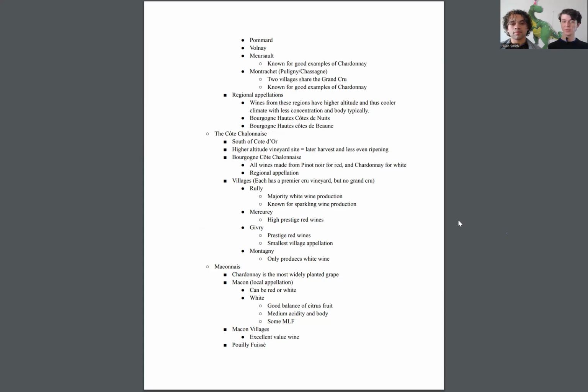One local appellation I wanted to point out that we talked about earlier is Mâcon. So Mâcon can either be red or white. However, if we're talking about white wine, Mâconnais has a good balance of citrus fruit, medium acidity and body, and you'll maybe see some MLF on there. Moving up to your Mâconnais Village, it is renowned for excellent value wine for your money. So it's like real bang for your buck.